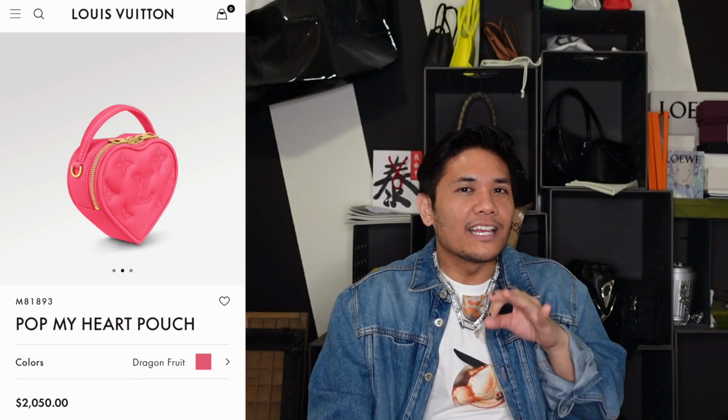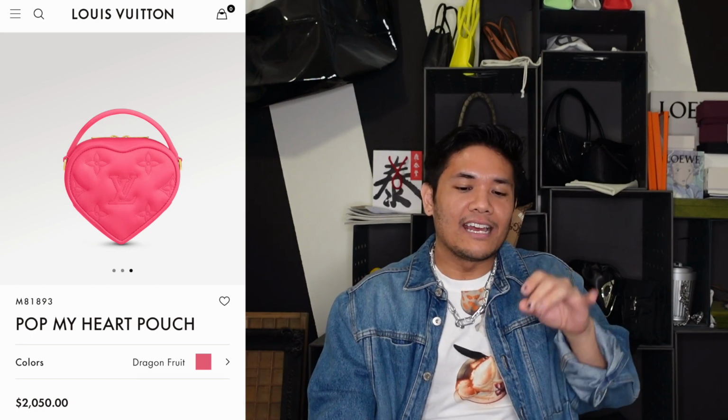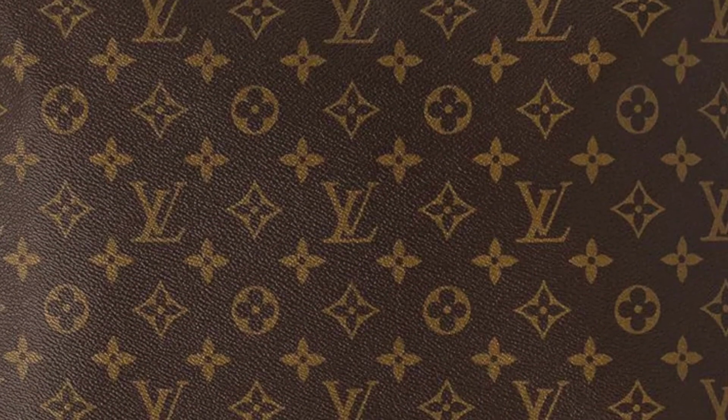And one of the things I really like about this bag is that it's made of leather, but then it has a quilted embroidered application to the calfskin. So it's not like the empreinte leather, it's not like the canvas where it's just prints or embossing. It actually has embroidery to make that quilted finish, and I think that's really cute.